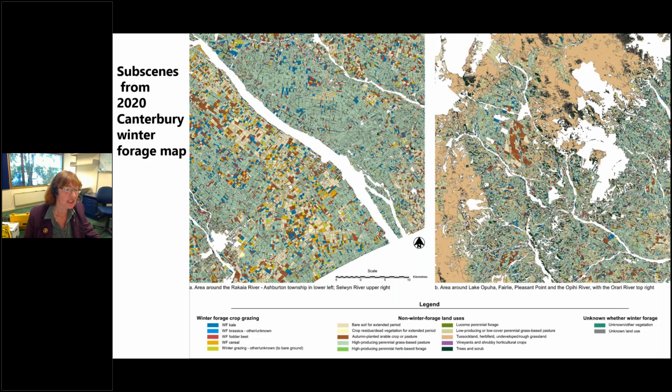Those of you that know this area will recognise that the south bank of the Rakaia River is an area of particularly good soils, and it's used for a lot of cropping. So there's quite a lot of bare soil here at the moment, waiting for the summer crops to go in. And on the northern bank of the river, where the soils aren't quite as good, there's a lot more pastoral farming and dairy farming going on.